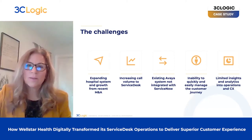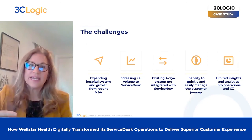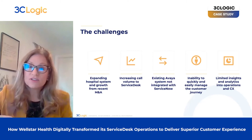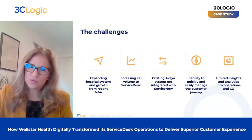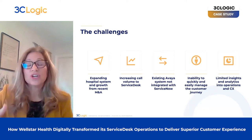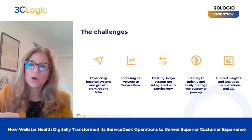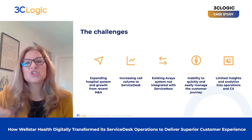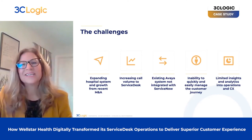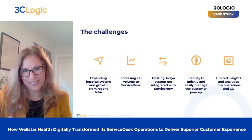Absolutely. So while Avaya was a great tool for us, it didn't have some of the things that we needed in order to move faster. One of those big key pieces was the integration with ServiceNow. So we did not have that. So we needed a tool that could integrate with ServiceNow so that when the person called up, we knew exactly who they were and what other issues. Nothing more frustrating than when a clinician calls in and says, I just told you all of this information, right? So we looked at how are we able to fix that?